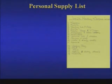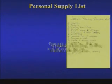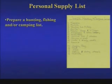Personal supply list. It's always a good idea to make a list before you go. You know, I try to make a list for just about everything. But when you're going to go out for a weekend, there's a lot of things to remember.